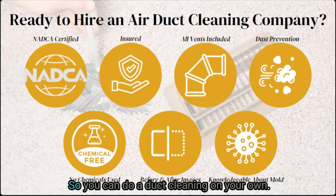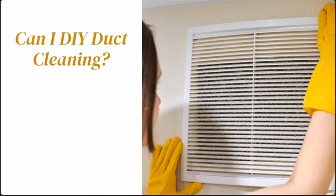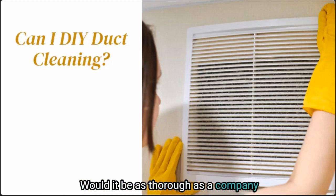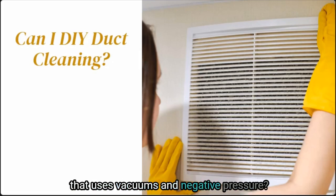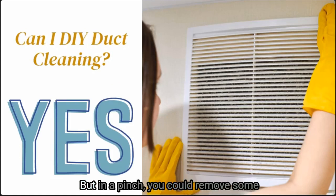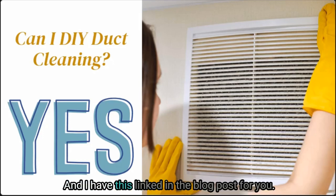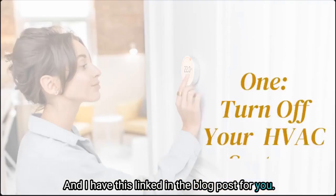So you can do a duct cleaning on your own. Would it be as thorough as a company that uses vacuums and negative pressure? Probably not, but yes, in a pinch, you could remove some of the dust and debris in your ducts. So first, you'll want to purchase a vent cleaning brush that attaches to a drill, and I have this linked in the blog post for you.